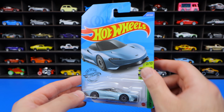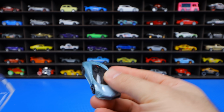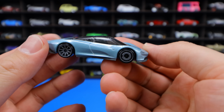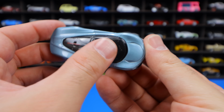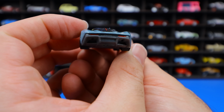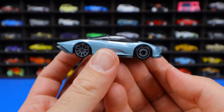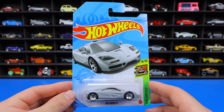McLaren Speedtail, the original release of this car. Absolutely love this car in real life. The center driving position of this one. Check it out. Even the different wheel tire combination in the front and back. Glass all on the top, and even look at that line right there just to signify the speed that the Speedtail from McLaren is.